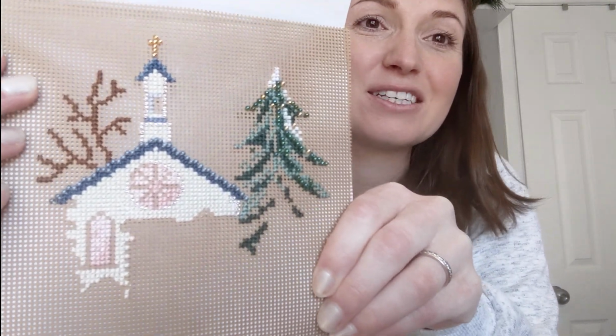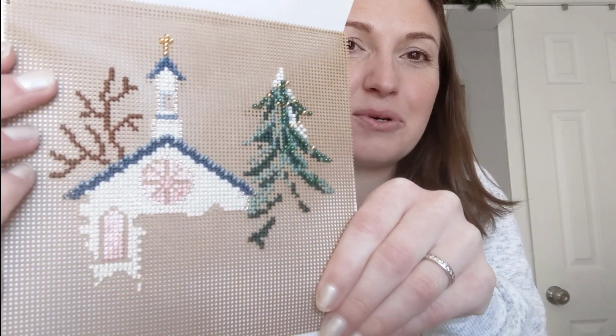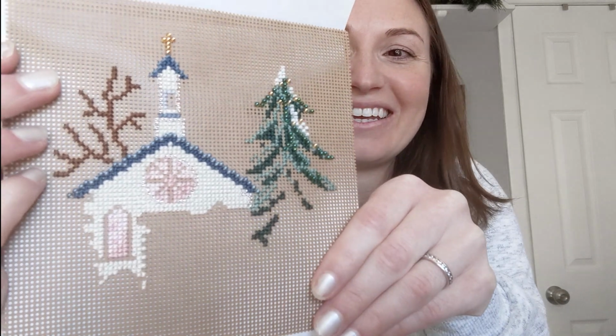But yeah, this is fun. I like beading. It's different. It's enjoyable when I can sit down and do it.